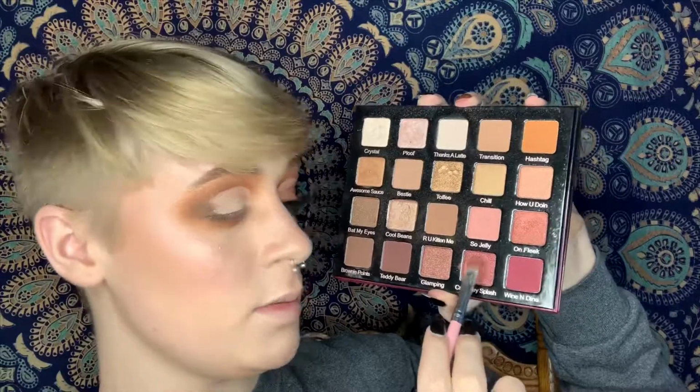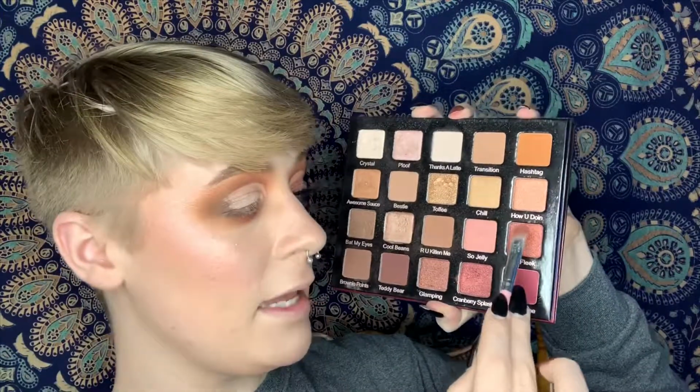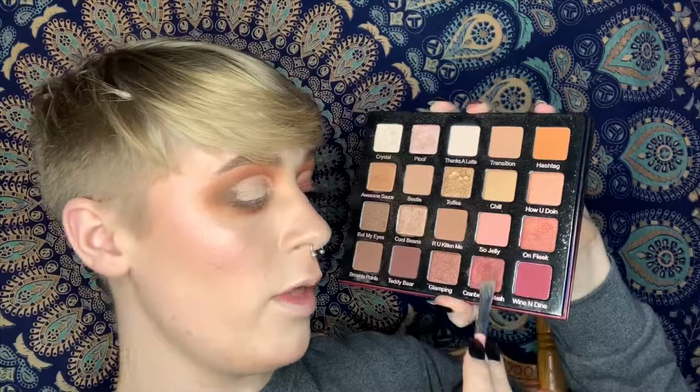I'm gonna be taking the Violet Voss Pro eyeshadow palette, which is the one that I just used. I forgot to explain that. And I'm gonna be taking the shade Cranberry Splash, this one right here, and I'm gonna be mixing it with On Fleek. I'm just gonna go back and forth with those.